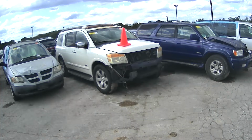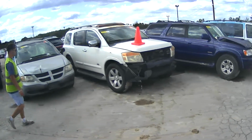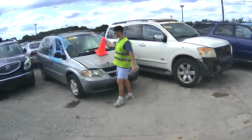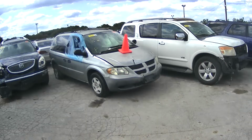2008 Nissan Armada, folks. Here we go. 6.5, now 675. I'm at 6.5, now 675. Bid 675. Sold 6.5. Lot number 132 is going to be the 2003 Dodge Caravan, folks. It is a 2003 Dodge Caravan, folks.